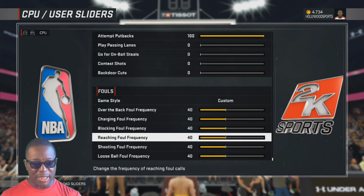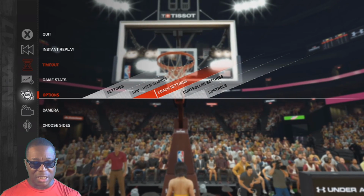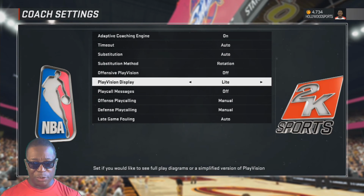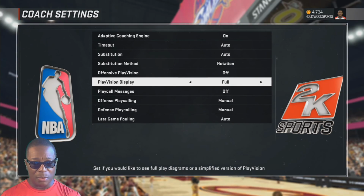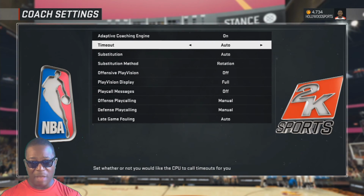Okay, guys, I think that is it. Those are the sliders. Now you see the coaching settings. You can do whatever you want. I usually put mine on, if you want to run plays, play vision display, I usually put 4. But I usually have the CPU call my timeouts.